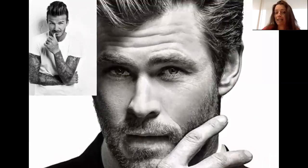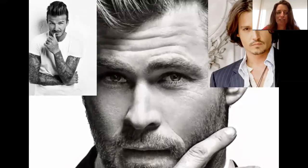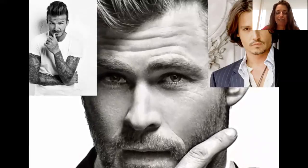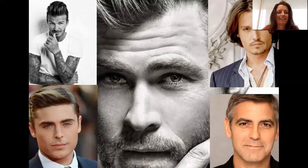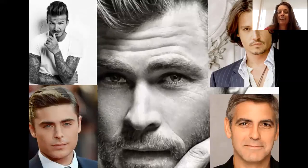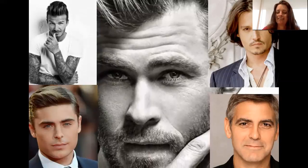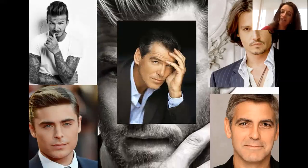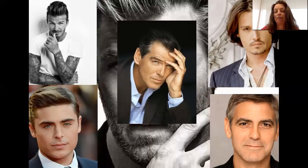There's David Beckham. Maybe he's your thing, or Johnny Depp. Pirates of the Caribbean, Captain Jack. And who else have we got? There's George Clooney, a little bit older, a bit of greying at the side temples here. Maybe he's your thing. Gorgeous man. Or if you're a bit younger, maybe it's Zac Efron. He's him with the gorgeous eyes. Maybe he's your thing. Or Pierce Brosnan, 007. He's pretty hot as well.